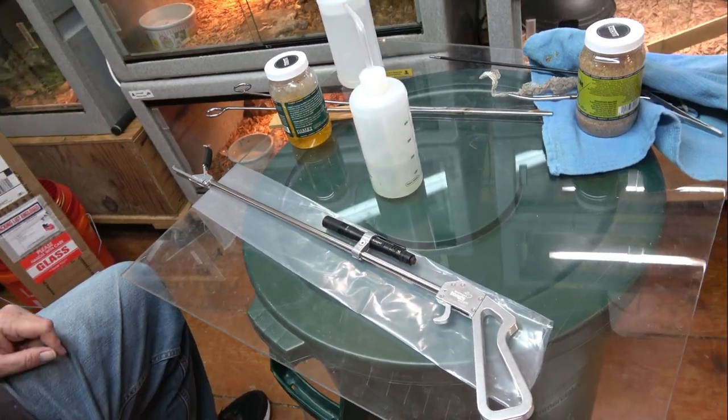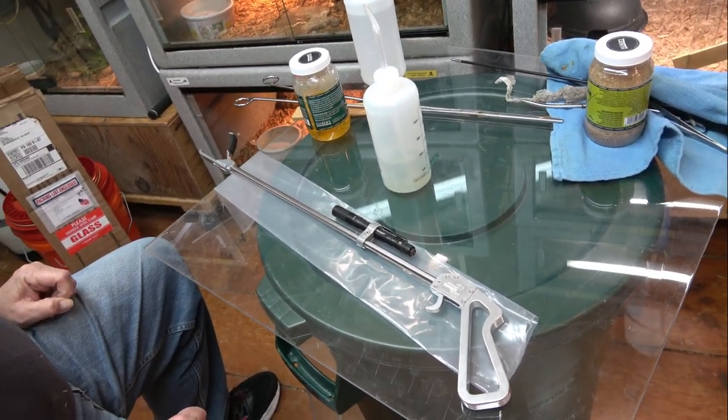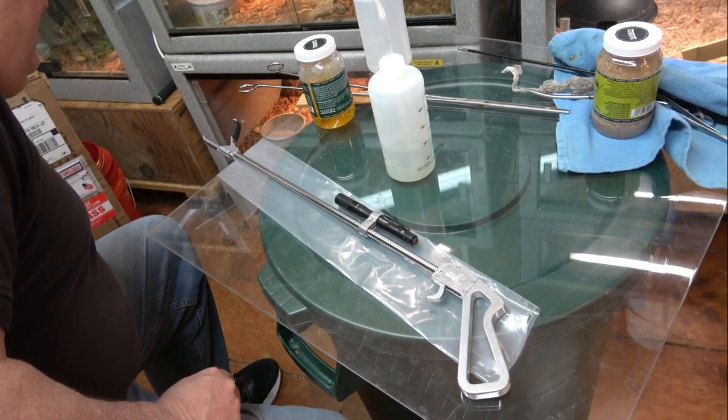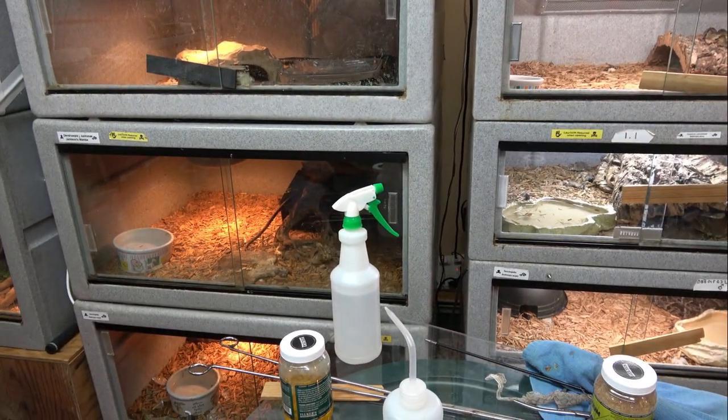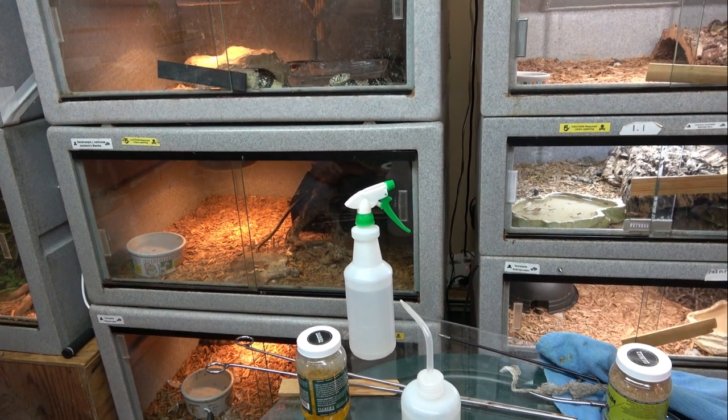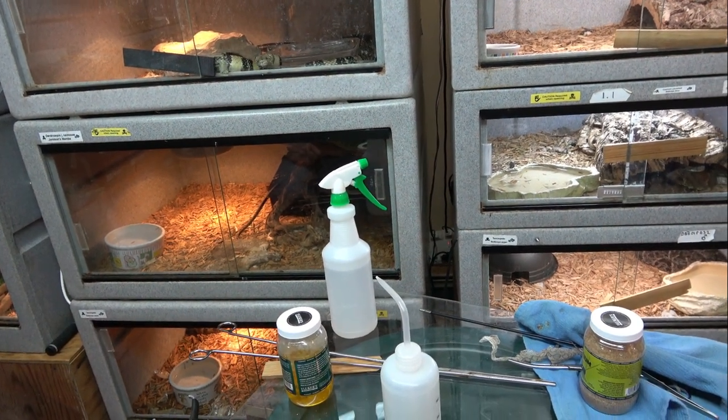Okay, so we're going to move on to some other things we need to do here, and Derpy is still glaring at me for touching him, so we'll let him smolder for a while.